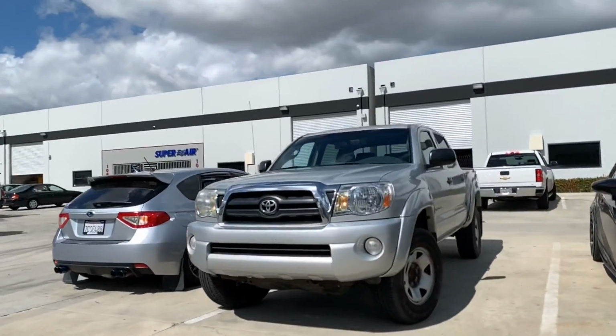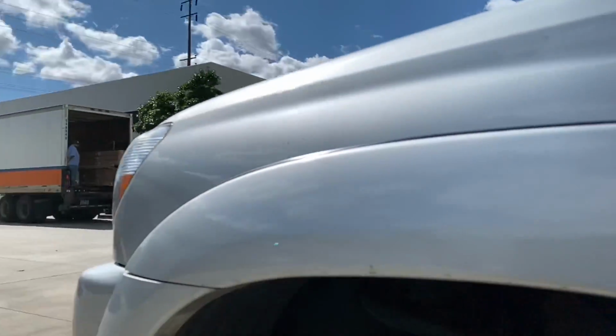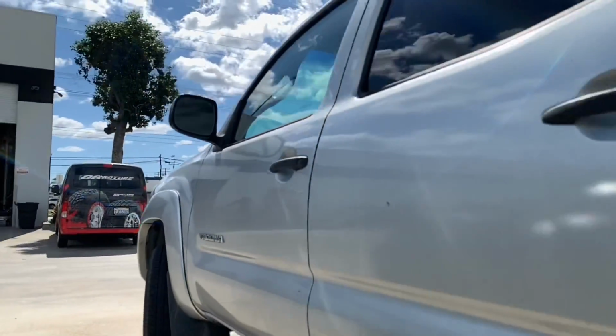Next up, we have this silver 2nd gen Toyota Tacoma. This one's also getting an Icon Stage 1 setup with our 88 Rotors Adelief system.